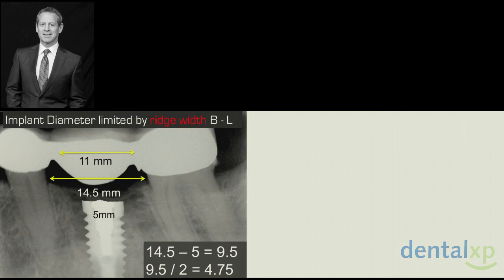Statistically, I'm up around a 30% chance of getting decay on one of those teeth. I probably shouldn't do it, or at least I better tell the patient that this is coming down the pipe. If I'm in Vegas and I'm playing the odds, I'm going to bet that you're going to get decay there in a high percentage of your cases.